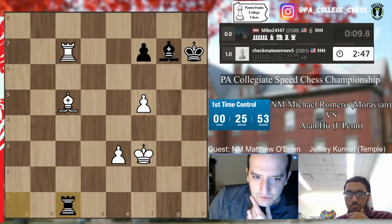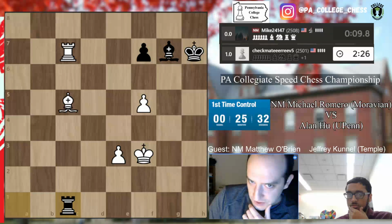Okay, rook c1 was a really good move because now it's going to be hard, like if the rooks come off. The one idea that I can see is maybe you bring your king up to d5 and then you're threatening to take on f7. I don't really see any other idea. Or is bishop f8? It's not possible.